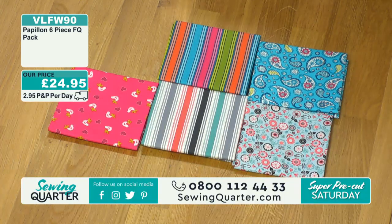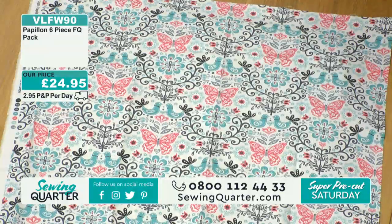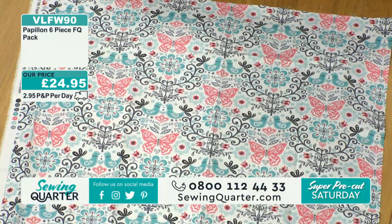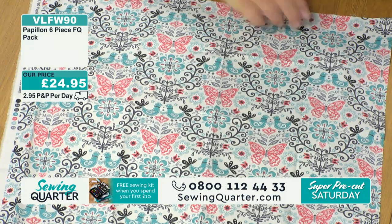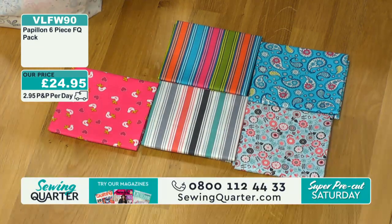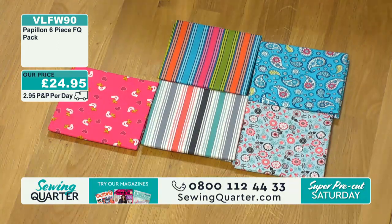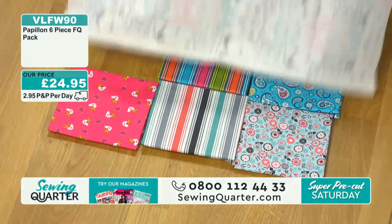And then I like this fabric. We use this as a backing on a quilt, when we had it by the half metre. Isn't that lovely? I really like that print. Now, so it's a papillon six-piece fat quarter. So that's only one of the six. There's the other five underneath. Little bit of a reveal going on there. £24.95. There we go.